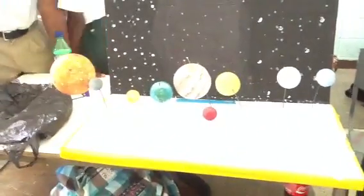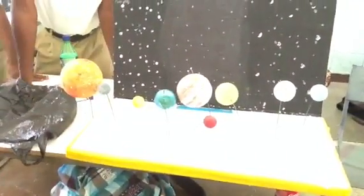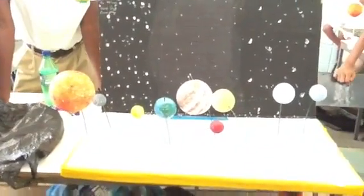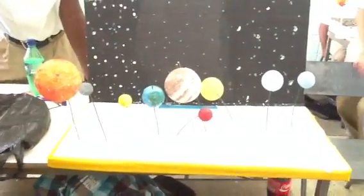Solar system. Actually, if you see it on this tape, they look like real planets. Whoa. Yes. You all seen that? Yeah, it looks very real. I don't know if it's the white background. Wow. The lighting. Is it lighting?